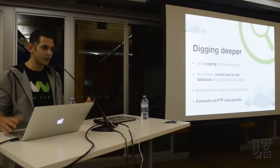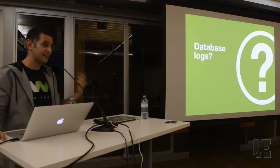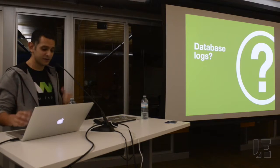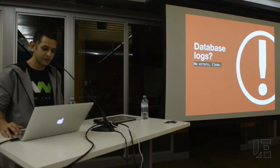So at least at this point, we can ask more questions, right? Like, it connects to the database. So was there anything on the database's end that would reveal what's going on? Was it overloaded? Did it run out of connections? Anything of that sort? Absolutely nothing. The logs were clean. Everything was running nominally.